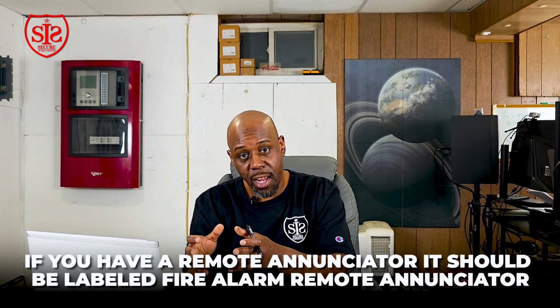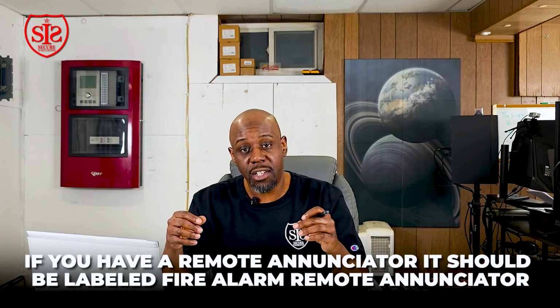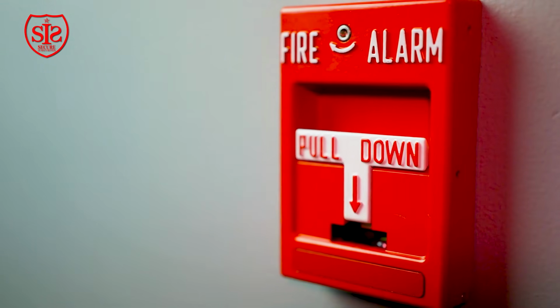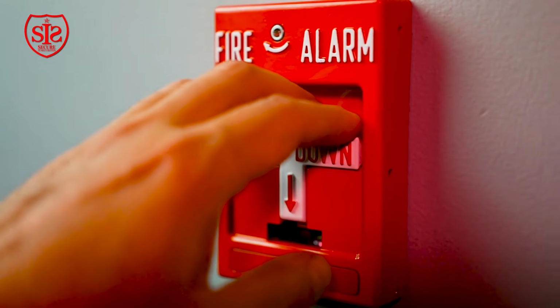If you have a remote annunciator, it should be labeled fire alarm remote annunciator. And usually if that remote annunciator is in the lobby or the front of the building or the first point of entry for the fire department, you have to tell them where the fuse disconnect is located as well. If you have the fire alarm panel, you have to label it as a fire alarm control panel, same as a booster panel, fire alarm booster panel.